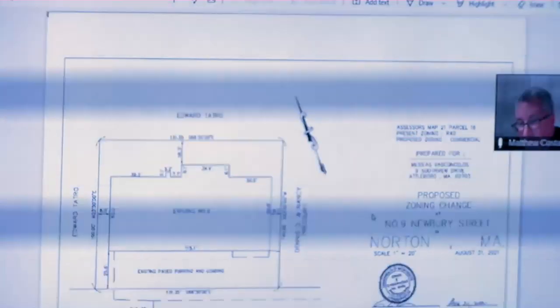In terms of the property itself, there are no additions proposed. It's an existing building. It's shown on the plan. The building itself is around 6,000 square feet. The lot is about 13,100 square feet. It's kind of unique because on the northerly and on the westerly and on a portion of the southerly side, so as you look at the plan, the left-hand side of the front, it has wetlands that go around that whole side of the building.